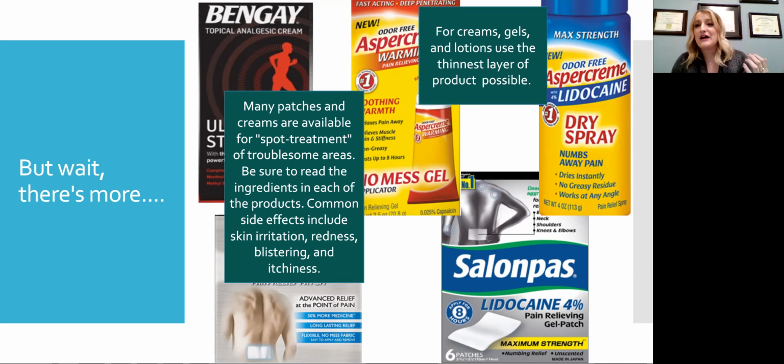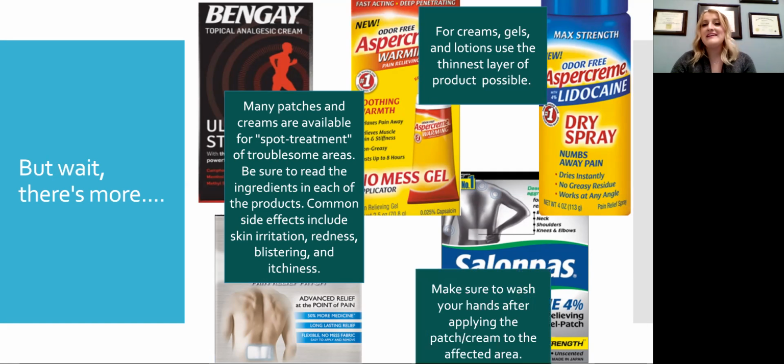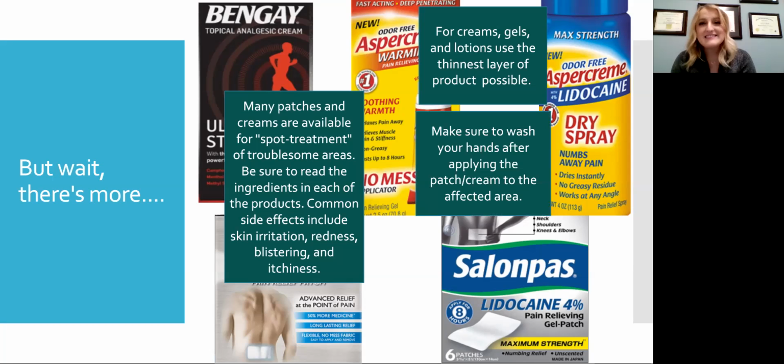If it's a cream, gel, or a lotion, we want to make sure you use the thinnest layer possible. In this case, less is more. Slathering it up there is just going to cost you money and not be any more effective for you, okay? So use that thinnest layer possible. Always make sure you wash your hands after applying a patch or a cream or anything like that. I know I just touched my face, right? Sometimes we just touch our face and it happens. And if you don't wash that off, well, touch your face, it might burn a little bit. If you get it in your eye, that could be pretty bad. So please just remember to wash your hands after you apply, yes, even the patches, and definitely the creams and ointments, because that might get kind of rubbed in a little bit when you're applying it.